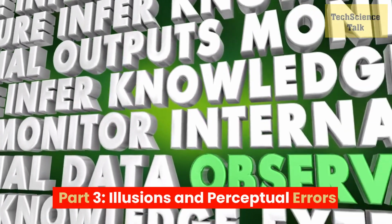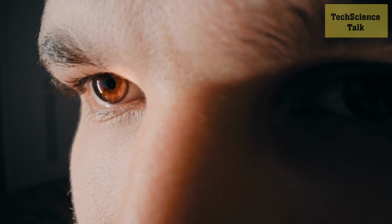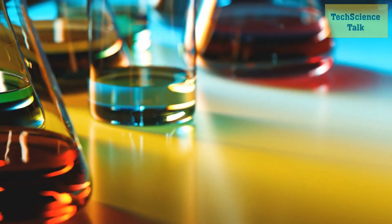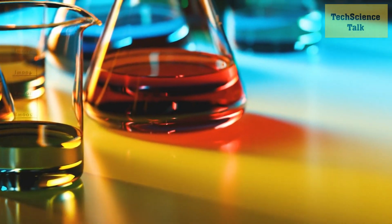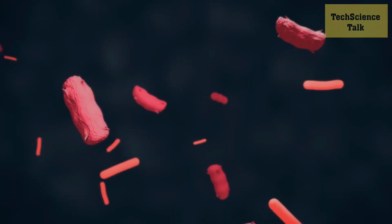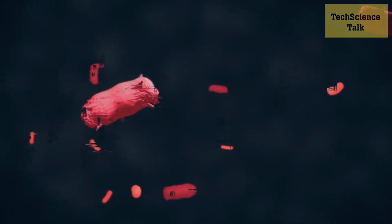Part 3. Illusions and Perceptual Errors. Now, let's take a closer look at some of the fascinating illusions and errors that can occur in perception. We'll examine examples like the Muller-Lyer illusion and the Stroop effect, and explain how they shed light on the workings of the brain.